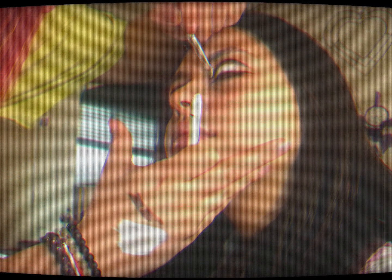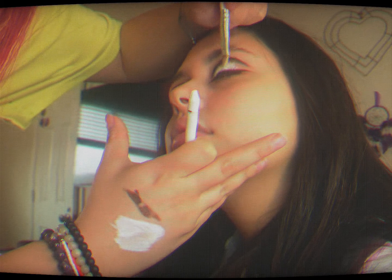So now I'm just doing the same thing on the other eye, going in with the Polished White and then with the Heaven on top. That is pretty much it for the eyelids, so now we're going to do the bottom lashes.